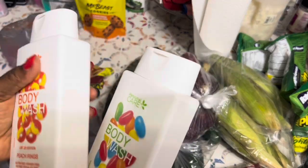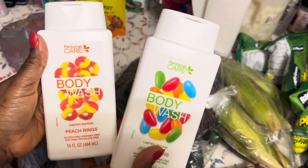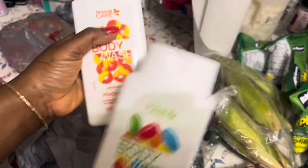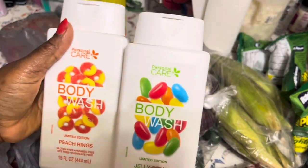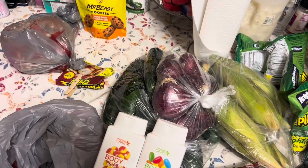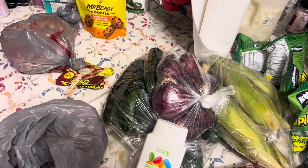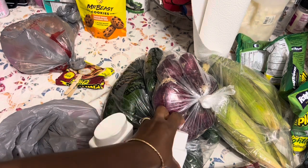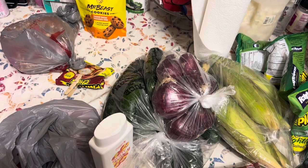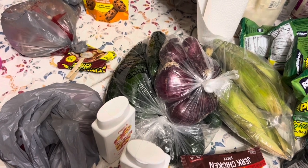I found the Native Body Wash dupe. I know I'm missing something, but this is the jelly beans and the peach rings. So, yeah. These smell so good. I think this one smells better than this one, in my opinion. They both smell good, but it's hard to decide now. But they smell so, so good, you guys.